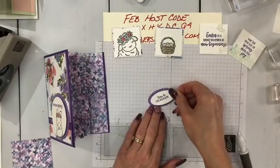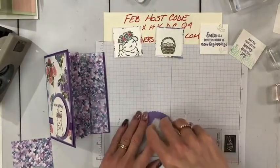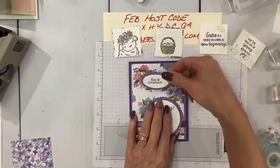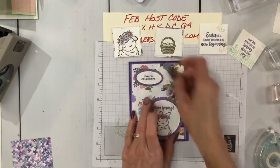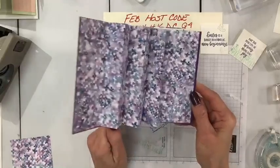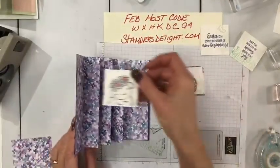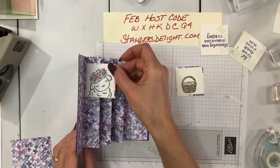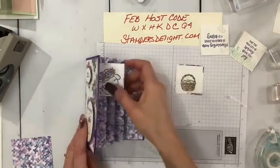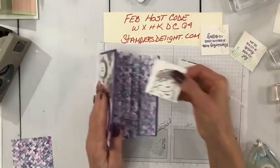Okay, the Time to Celebrate. This I'm going to put right on top of the card here. Put that one right there. A Time to Celebrate, Welcome Spring, and then of course here's the inside. Now, I'm going to take my pieces that I've already showed you how to do, and they go right in here. Now you want to put that right into the crease so that when you fold it, it doesn't go past that line. So you are only going to glue down one part of that.